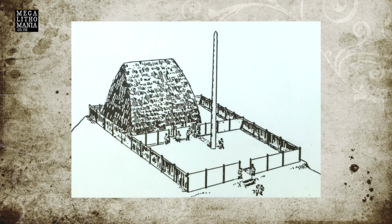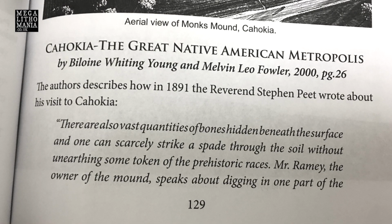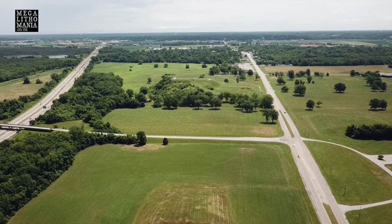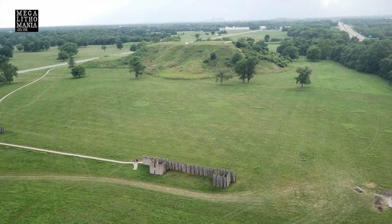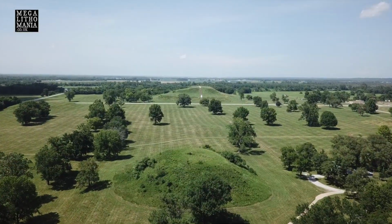It's called Cahokia, the Great Native American Metropolis, by Biloine Whiting Young and Melvin Lee Fowler, from a book from 2000 with that title. And they describe how in 1891 the Reverend Stephen Peet wrote about his visit to Cahokia. And this is from the book, so I'm just reading this out. There are also vast quantities of bones hidden beneath the surface, and one can only scarcely strike a spade through the soil without unearthing some token of the prehistoric races.